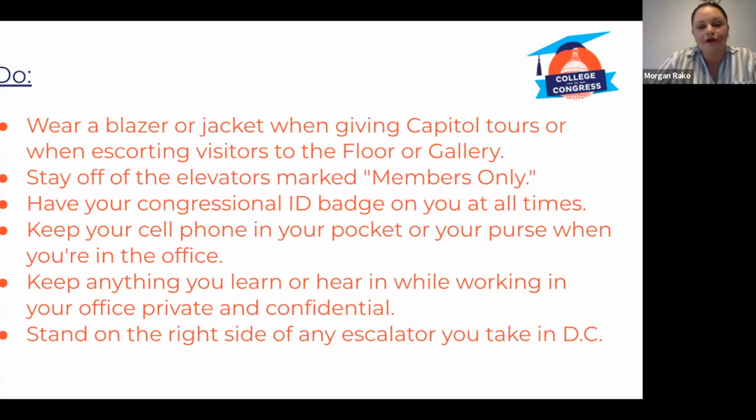Keep your cell phone in your pocket when you're in the office. Don't be scrolling on Instagram. That's not what you're there to do. If you have the time to be scrolling on Instagram, you should instead be scrolling on your computer, reading news, or looking at the House floor. There are a million things you can be doing other than playing on your phone.